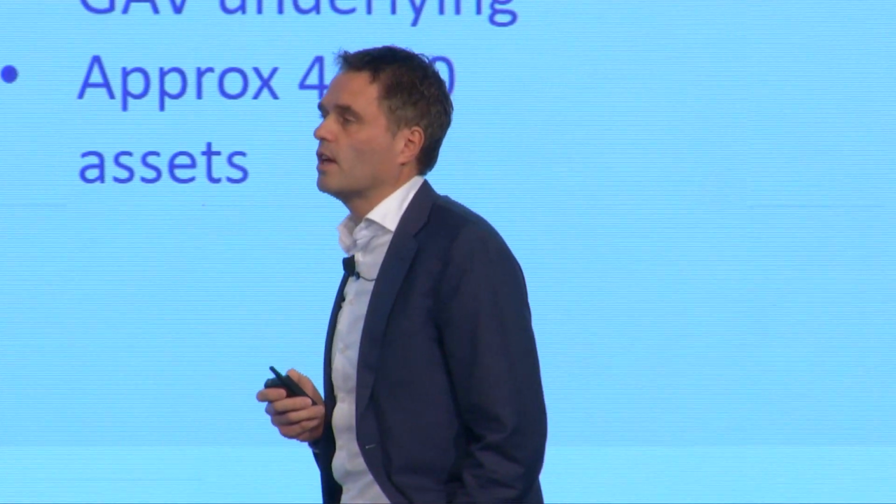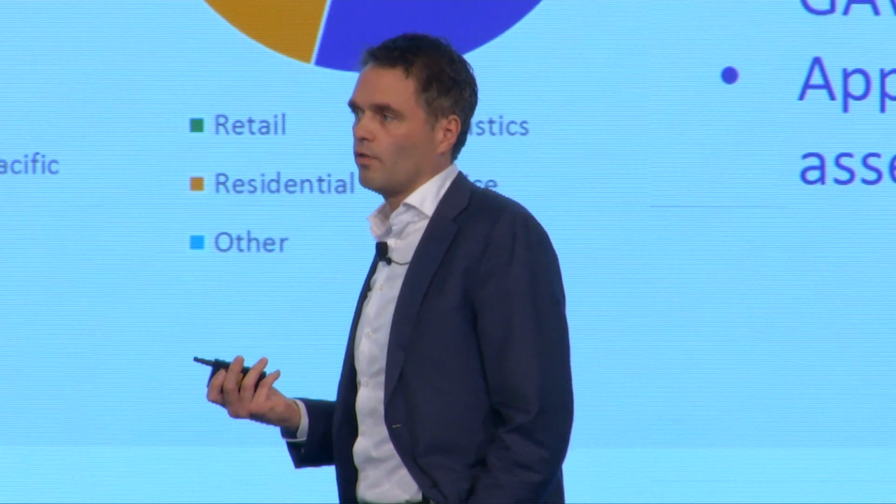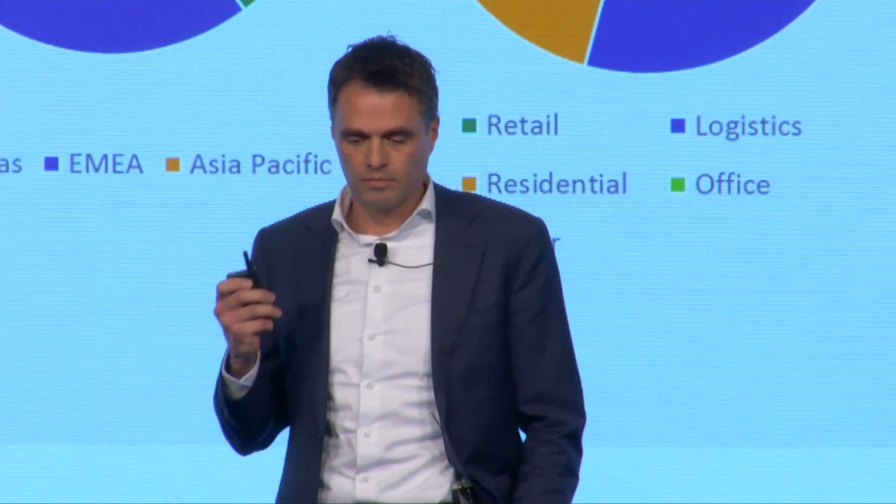The total size of the portfolio is approximately 14 billion across the globe. But because of the partial interest in a lot of the buildings, the underlying real estate value of this portfolio is over 160 billion in assets under management. Another characteristic, we'll get back to that, is approximately 4,000 assets in countries across the globe for which you want to get a view on the climate-related risk.